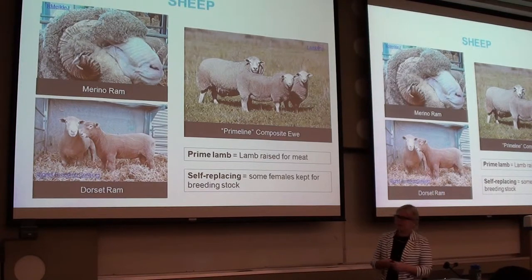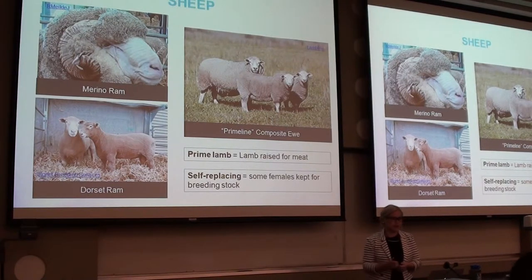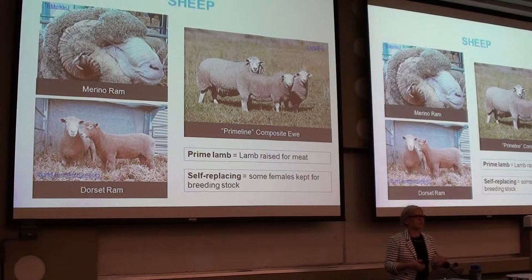We used to run merinos, which is the top one with the horns. They're prized for their wool, but as wool went out of favour and synthetic fibres came in, the breeding stock went down. So there's a shortage of ewes for meat production as well.